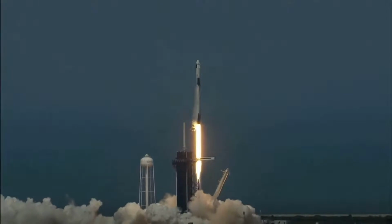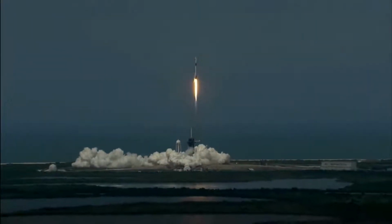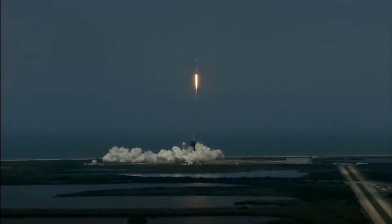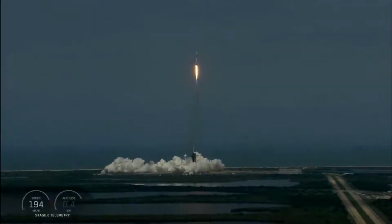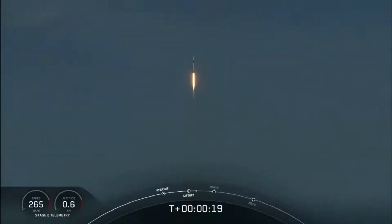Go NASA, go SpaceX, Godspeed, Bob and Doug. America has launched. One Alpha. And so rises a new era of American spaceflight, and with it the ambitions of a new generation continuing the dream. 20 seconds into flight, Stage 1 propulsion is nominal.